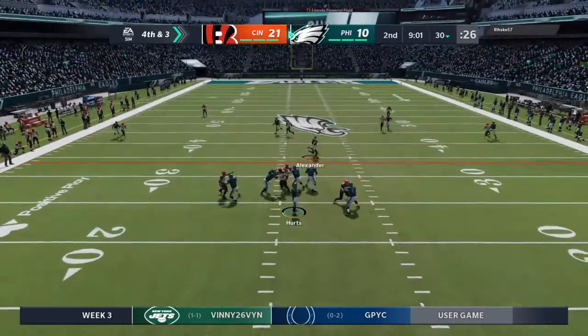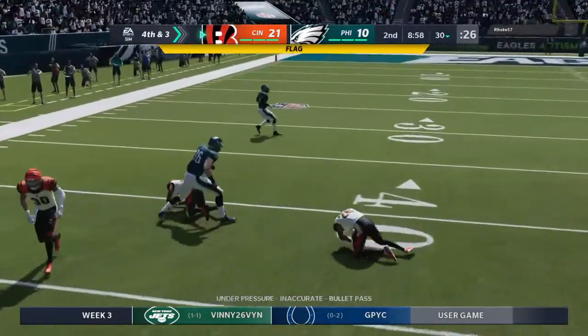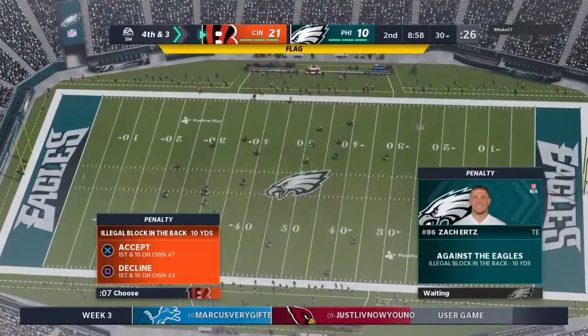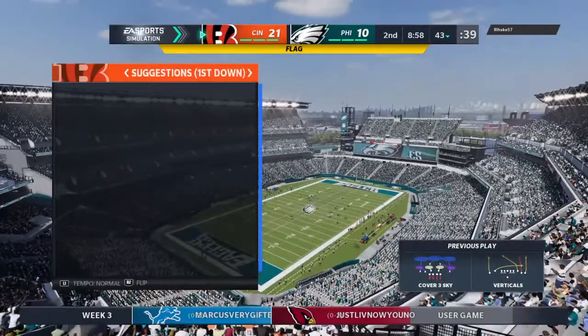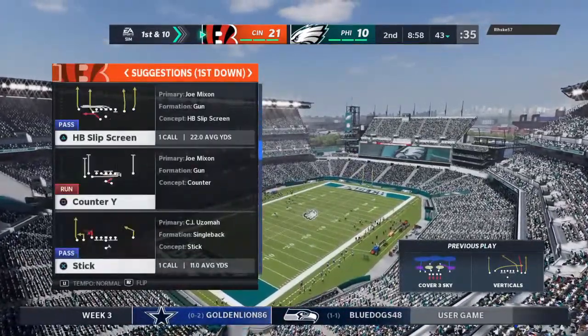They'll try and throw for it here. Into heavy traffic, and it's intercepted. Picked up by the former first-rounder Trey Waynes. So they lost yardage, and they declined the penalty.